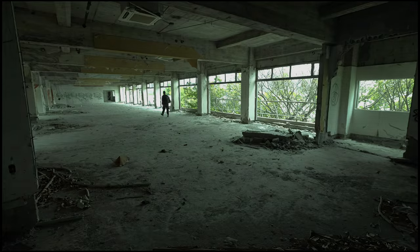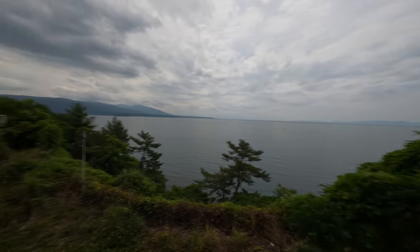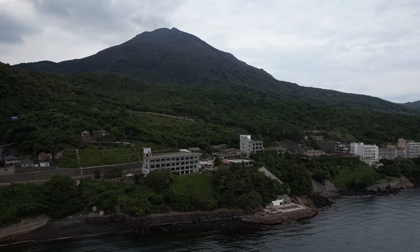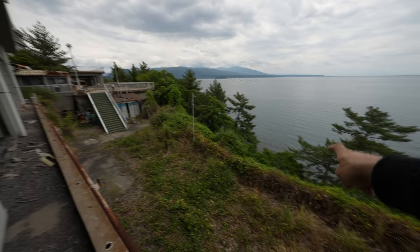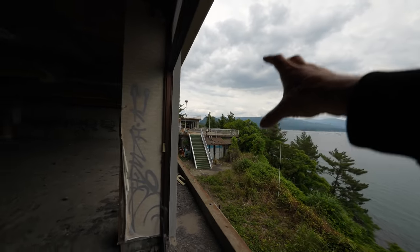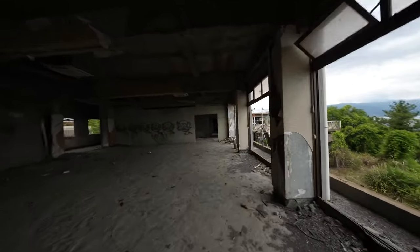One of the big selling points to this place is obviously the gorgeous ocean view on this side, but also the view of the Sakurajima volcano from the other side of the hotel. Also, this place is really well known for its open air bath, which I believe is down by the ocean somewhere. I tried to get to it last time and wasn't able to. We'll take a peek, but honestly, hopes aren't particularly high.